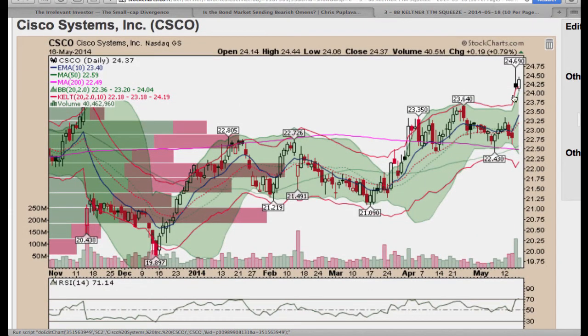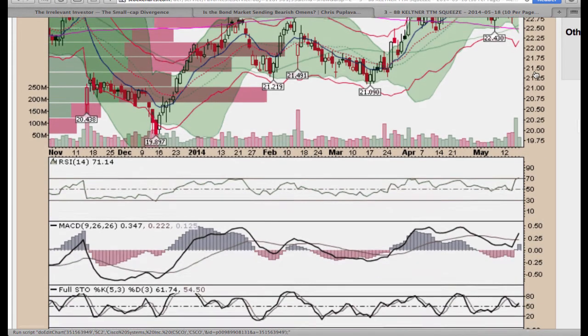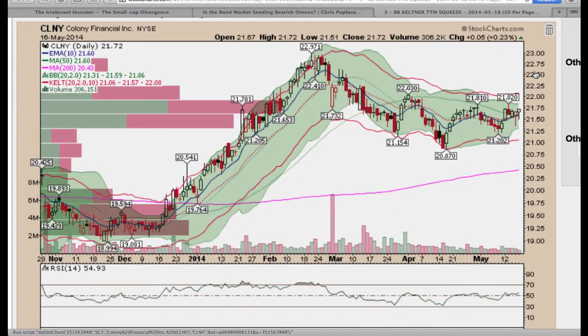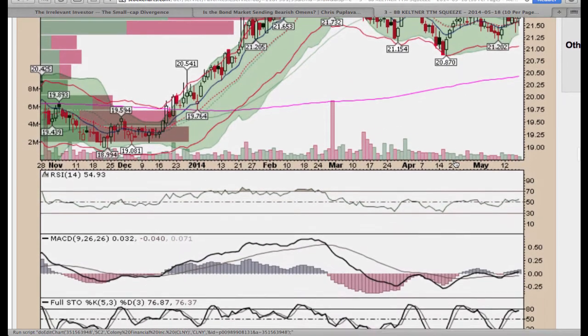Cisco had good earnings apparently. Bollinger Bands breaking higher on volume. MACD cross. Colonial Financial, looking for it to continue to break above these highs here recently and get back above this Kirby level here.